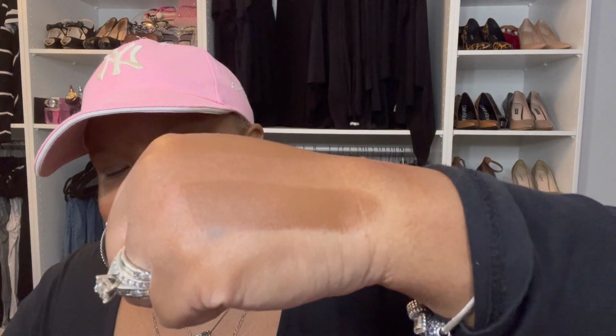Let me put it right here. You think it might be too dark? I don't know. I feel like it might be. But you know what? That's a big old swatch. Maybe when I put a little bit on, it'll be good. This one is in the color M20, and this is supposed to be their neutral color. And this is on sale too on their website.